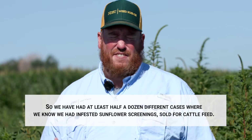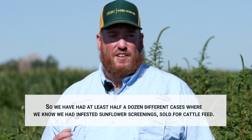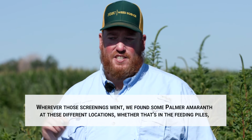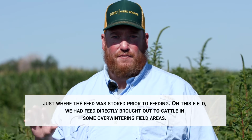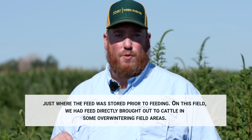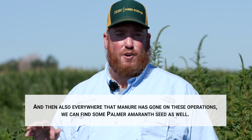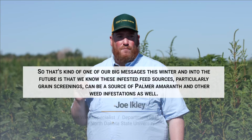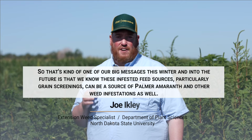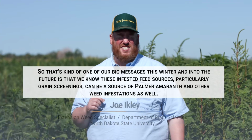We've had at least half a dozen different cases where we know we had infested sunflower screenings sold for cattle feed, and wherever those screenings went, we have found some Palmer amaranth at these different locations. Whether that's in the feeding piles, or just where the feed was stored prior to feeding. On this field, we had feed brought directly out to cattle in some overwintering field areas. And everywhere that manure has gone on these operations, we can find some Palmer amaranth seed as well. So one of our big messages this winter and into the future is that infested feed sources, particularly grain screenings, can be a source of Palmer amaranth and other weed infestations as well.